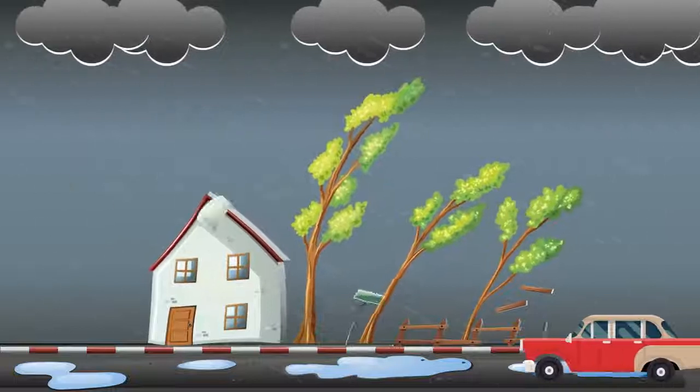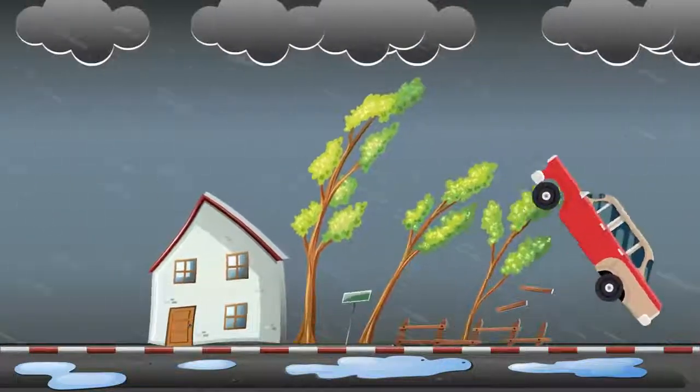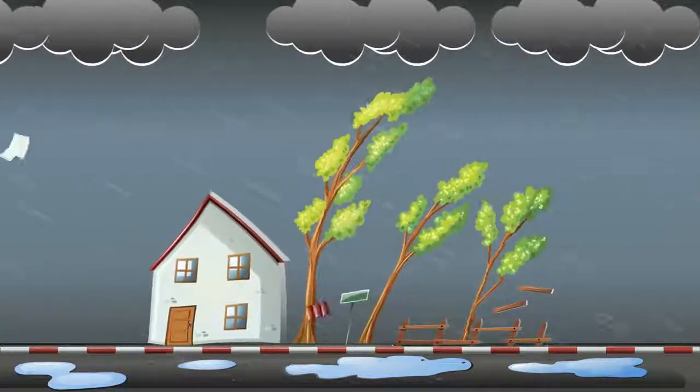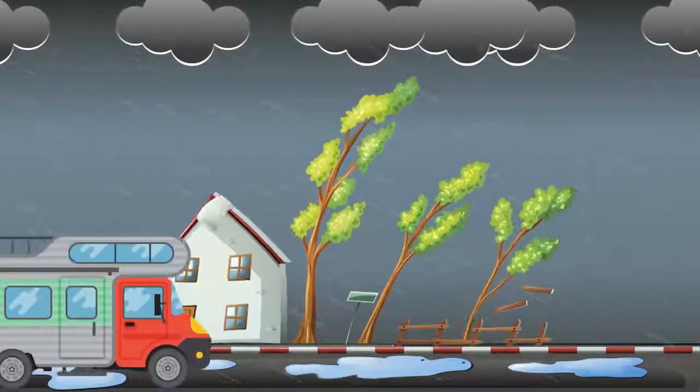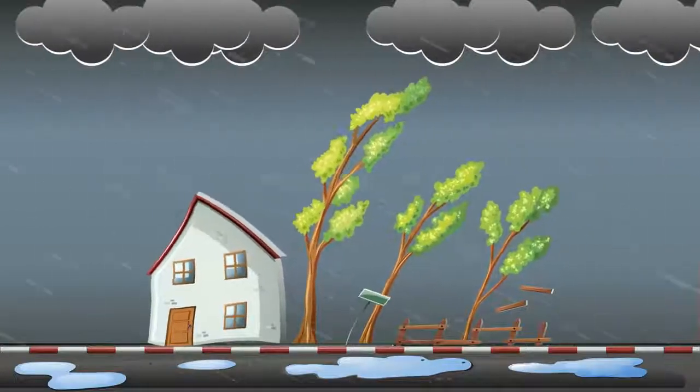If a hurricane starts while you're driving, leave your vehicle and find a building to shelter in or a ditch. Stopping in an overpass will not save you. If your home is a trailer and there is enough time to flee to a safe area, do it. Do not stay in the trailer hoping it will withstand the storm.